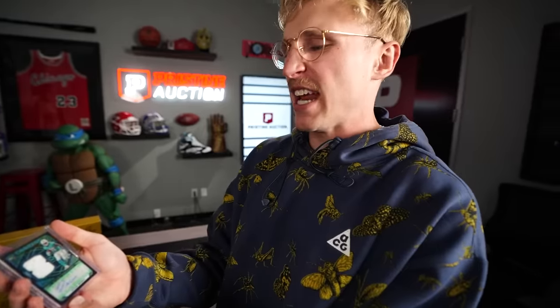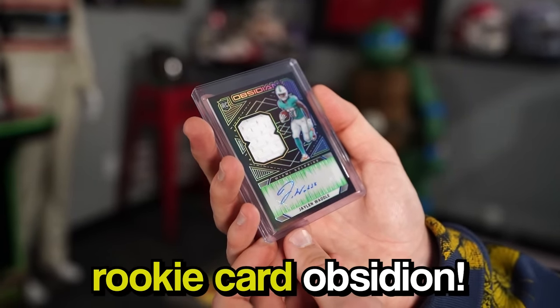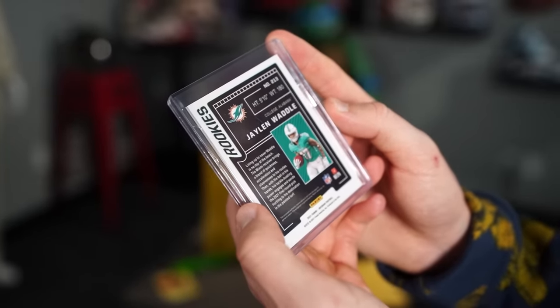Second to last will be the Penguin Man himself, Jalen Waddle. Jalen Waddle, patch, auto, rookie card, obsidian. Dude, I'm telling you, I haven't seen like any of these before, but these are so cool. This is an awesome one too, because Jalen Waddle really has been so electric. They got his height and weight on there, 5'10", 180, Alabama.